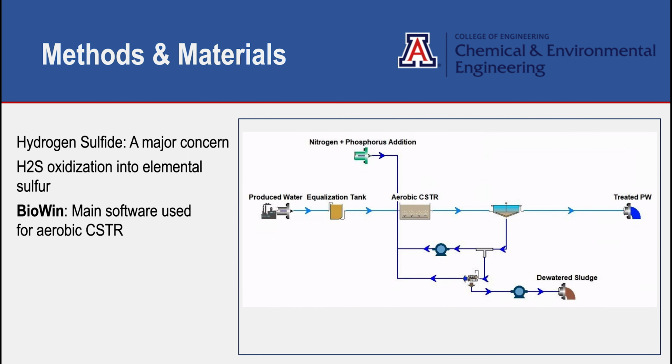BioWin, a wastewater treatment process simulator, was utilized to model and size all of the equipment necessary to ensure the CSTR functioned correctly. It was also used to estimate raw material use in calculations and was fundamental in determining the final produced water concentrations in terms of total dissolved solids, total suspended solids, and the final dissolved hydrogen sulfide concentration.